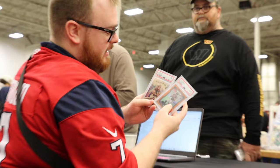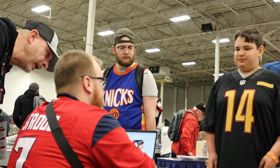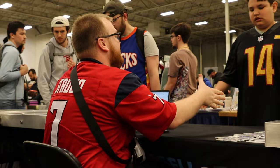My guy, bringing in some CJ Strouds, orange PSA 10, Metropolis case hit. I'd give you 280. That works. That works, buddy? Awesome. Thank you. Nice deal with my buddy. The Anthony Richardson, Tyrese Halliburton, and the Brandon Miller Red Seismic PSA 9 to 299. Thank you, buddy. 110.